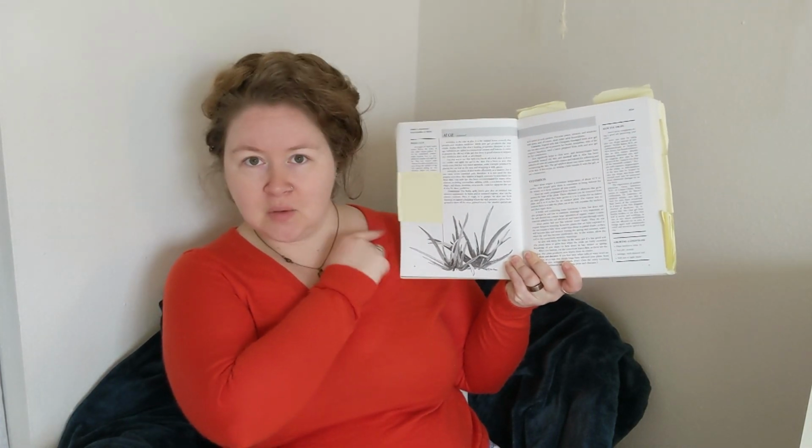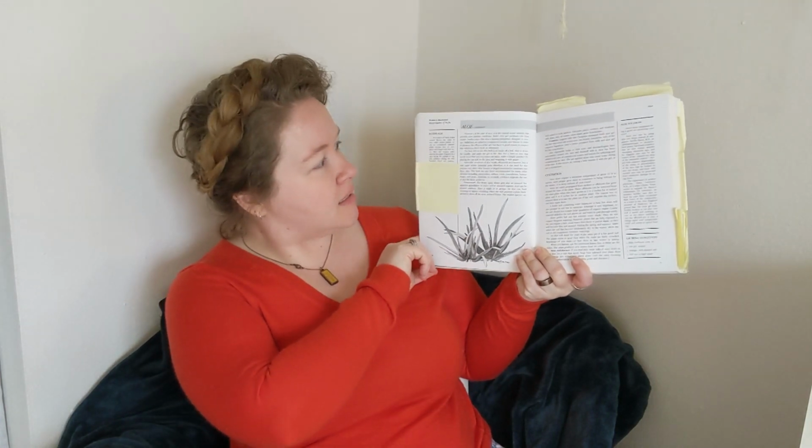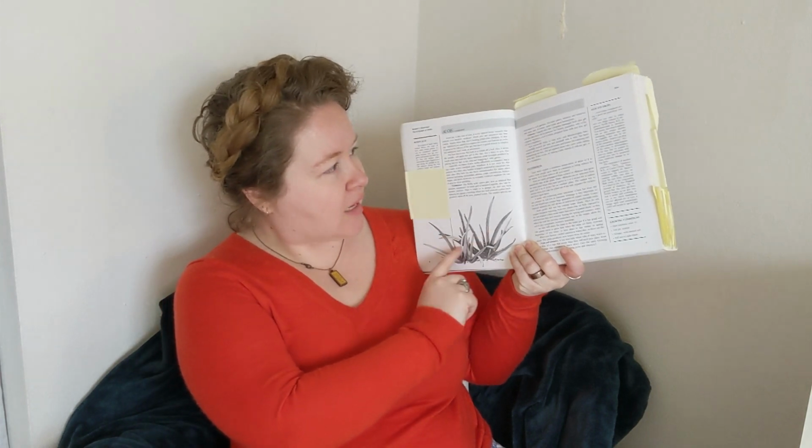This is the Rodale's Illustrated Encyclopedia of Herbs. As you can see, there are a ton of sticky notes here. This is a really great book to have in your collection if you like to forage for herbs or if you want to learn more about just any herb. I go to this a lot when I'm looking for a new herb. The thing that I like about this book most is it has sketches of what the herbs look like. Flip to a random sticky note one that I have. This is aloe, and you can see there's a sketch down here.